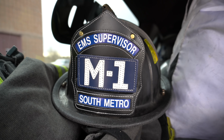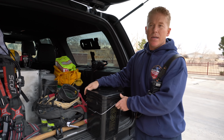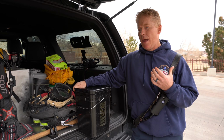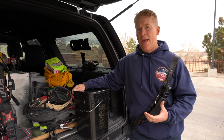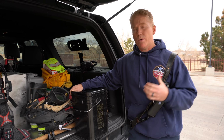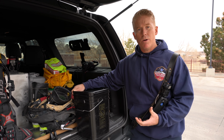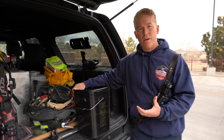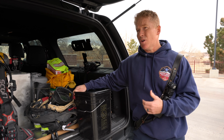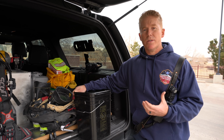For structure fires, we always set up a rehab group, and what that does is that we're here to take care of our firefighters. And so when they go in the fires and they expel a lot of energy and they get hot, sometimes they get cold. If it's cold outside, we set up an area for them to come and rest and to get some liquids and nourishment. And then we have a group of firefighters, paramedics, and then we section them off and we take their vital signs. We really try to make a good point to make sure that we're taking care of our own.